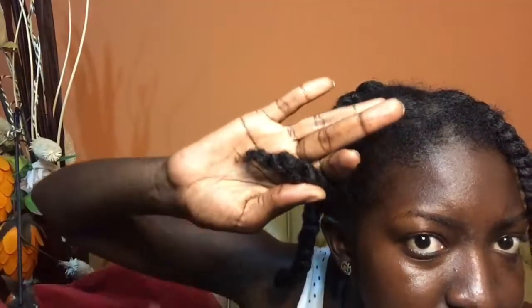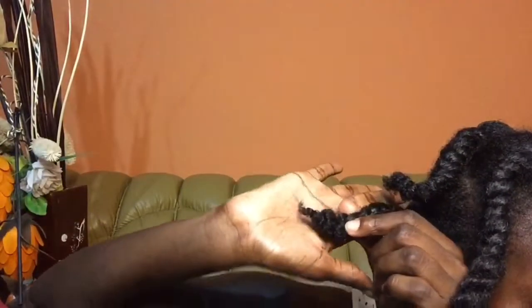So first of all, I'm going to start with this side. I want you guys to first of all see how the ends look, so that when I'm done, you can compare. I'm going to start from wherever I feel like starting from. So now I'm going to unbraid the freshly moisturized hair. And then you can also do this on stretched out hair. That way you can cut it well. Working with my wide tooth comb.